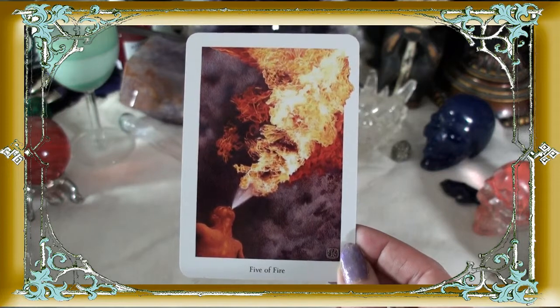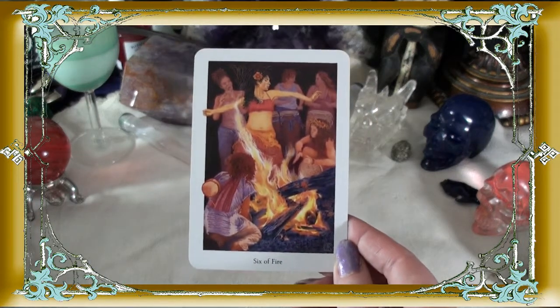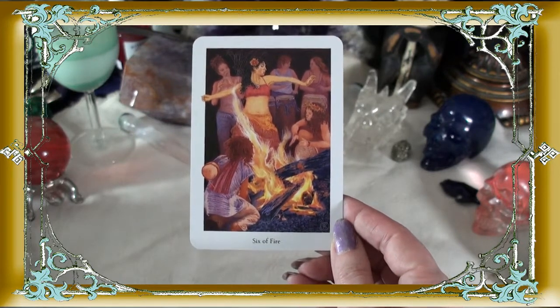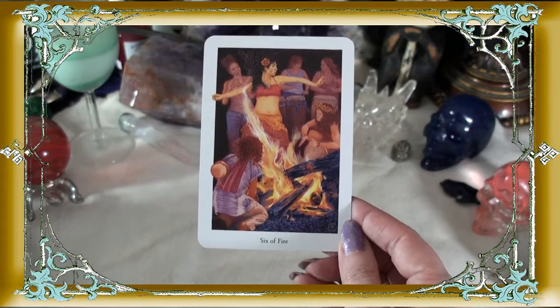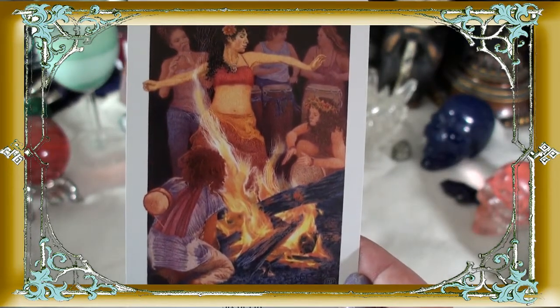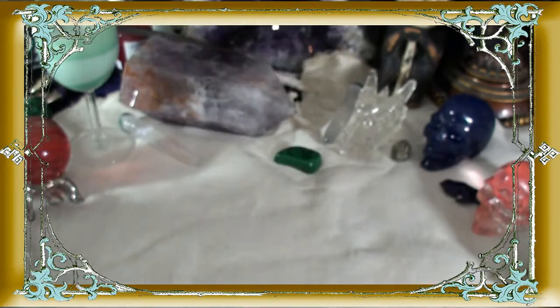Just incredible artwork. And although I'm not normally a big fan of a border, because this is such a rich, dark card, it doesn't detract. And I love the way some of the images, as you see here, do come into the border, which absolutely draws you right into the picture.